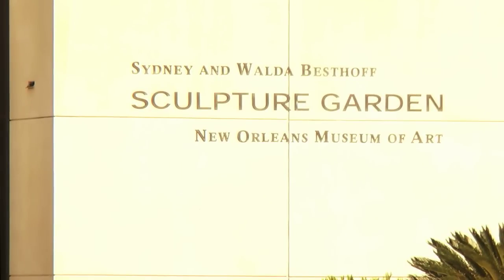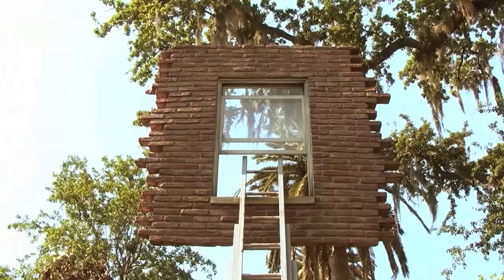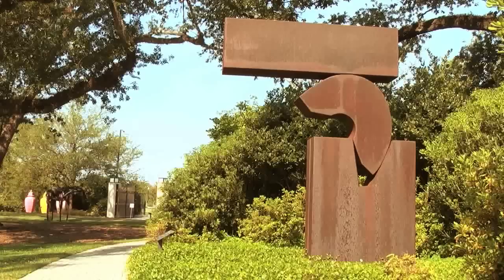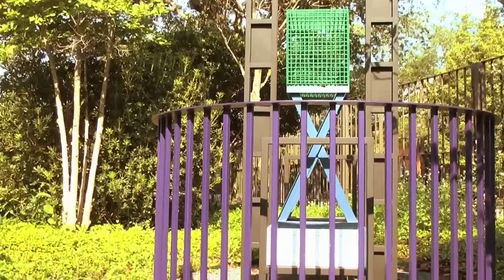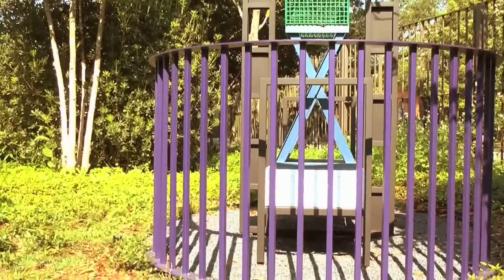My name is Pamela Buckman. I am the manager of the Besthoff Sculpture Garden, which is part of the New Orleans Museum of Art in City Park. The garden is about 10 years old. It opened in the fall of 2003.